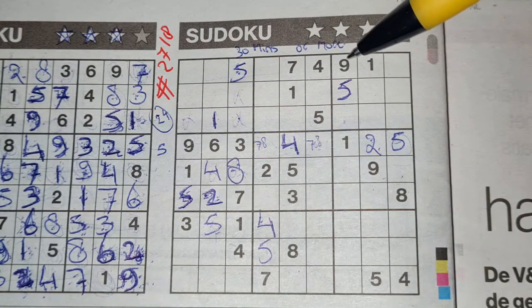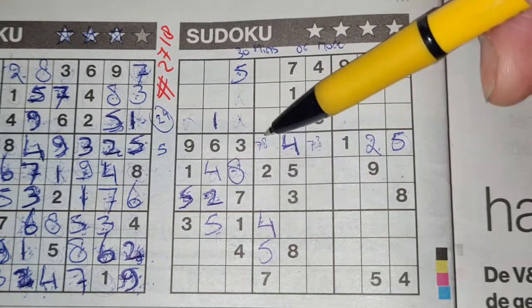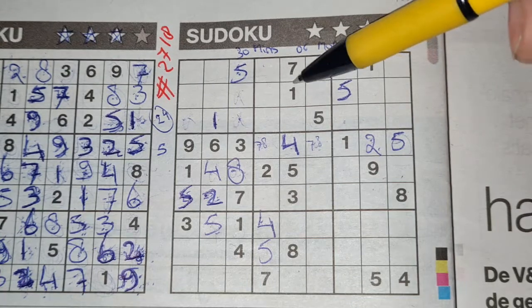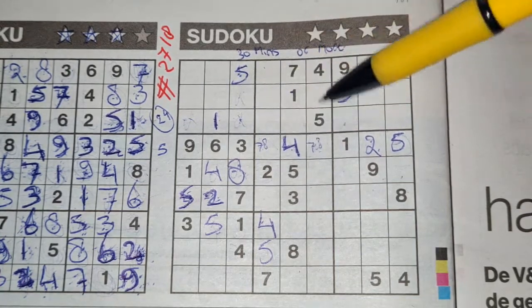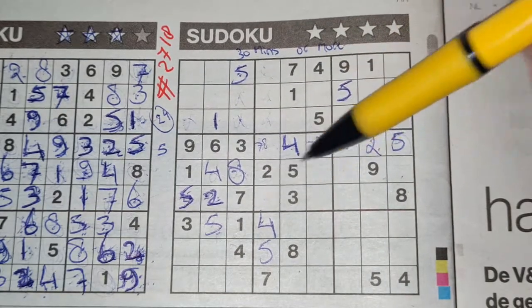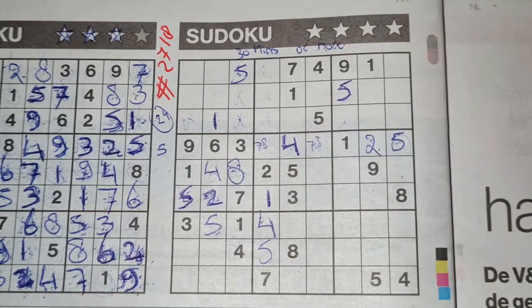In this column, we have 5 missing numbers. One of the missing numbers is a 1. We see here 1 in this big square, so no 1 in these 3 boxes. So the 1 could be here or there. We see there 1, no 1 there. 1 should be there. All right.